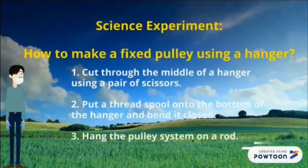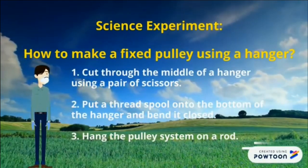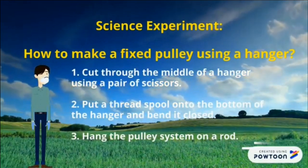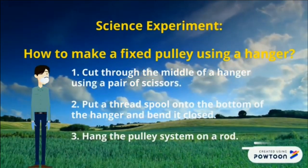Science experiment for the week. How to make a fixed pulley using a hanger. Students, please read the instructions carefully. Once you have followed the instructions, you should be able to create your science experiment. Have fun and good luck.